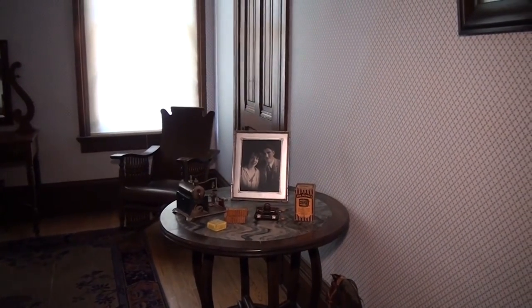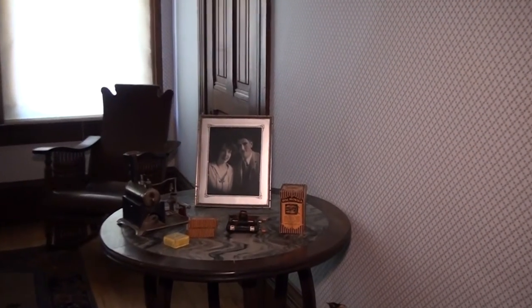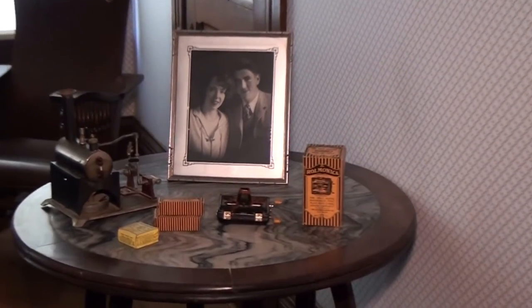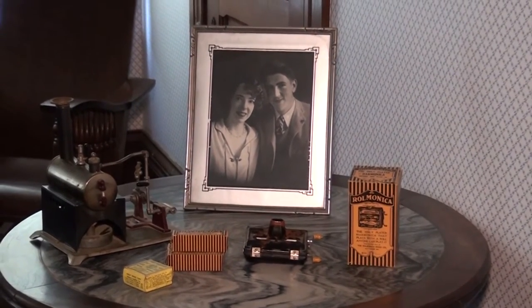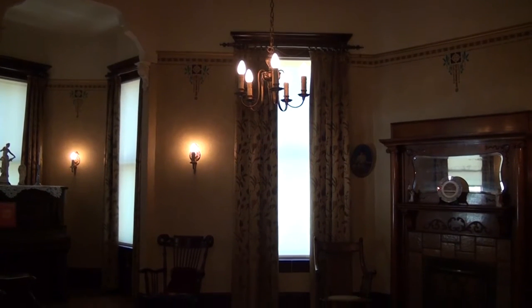The family owned the house until it was moved to the museum in 1969. So William Howell lived in it until he died, which was in 1960. And then his daughter remained in the house from the time she was born, which was 1902, until she moved in 1969 to another home.